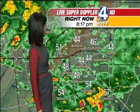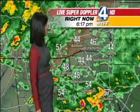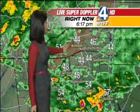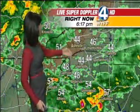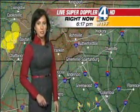You can see from Live Super Doppler 4 HD, we still have rain falling across the upstate, mainly around Clemson as well as Anderson. Greenville, for the most part, is dry right now. In western North Carolina, we're starting to see those showers pick up, and temperatures are pretty chilly. We're in the mid to upper 40s across the upstate. It's 44 degrees in Nashville, with a warmer, more milder 51 degrees in Franklin.